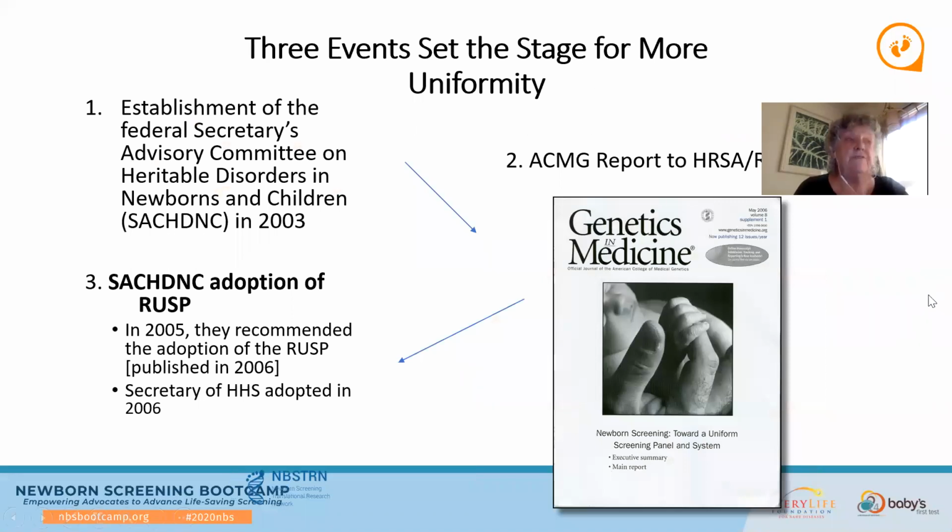In the early 2000s, 3 major events set the stage for bringing uniformity across the country. The first was the formation of the Secretary's Advisory Committee on Heritable Disorders in Newborns and Children. It was chartered in 2003, and it was established under the Child Health Act of 2000. Its first meeting was in 2004.